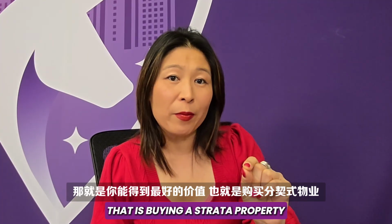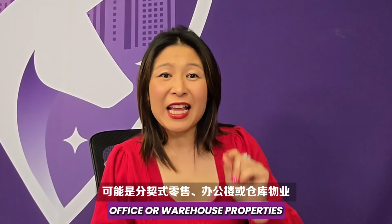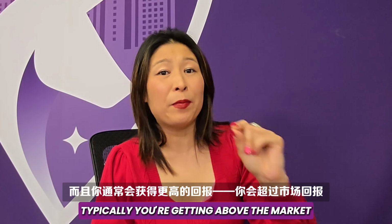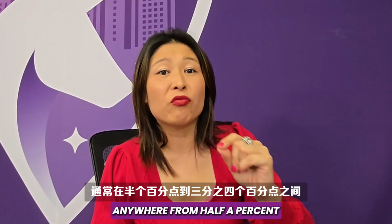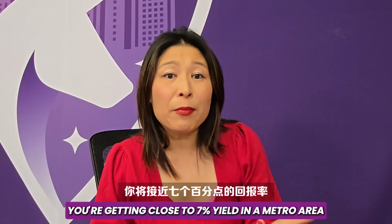That is buying a strata property, and that might be strata retail, office, or warehouse properties, and you're going to get higher yields. Typically, you're getting above the market anywhere from 0.5% to 0.75%. So if you're buying office space, you're getting close to 7% yield in a metro area.